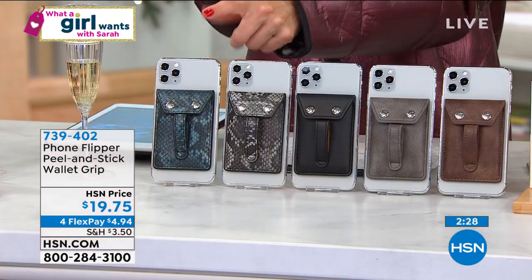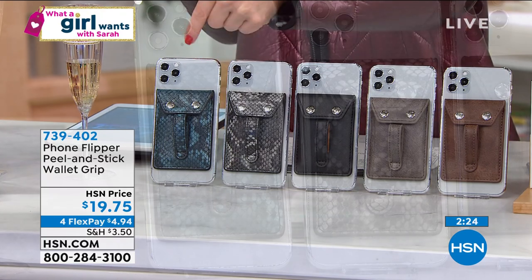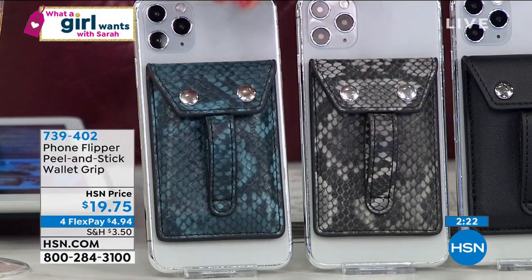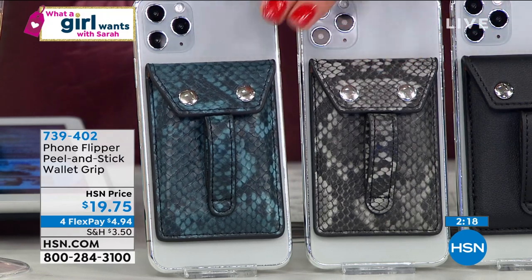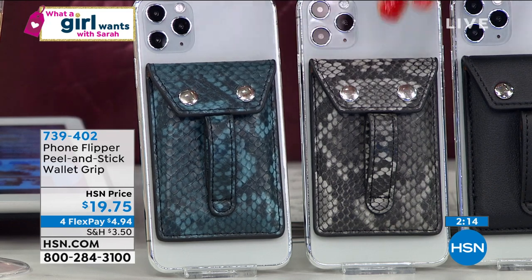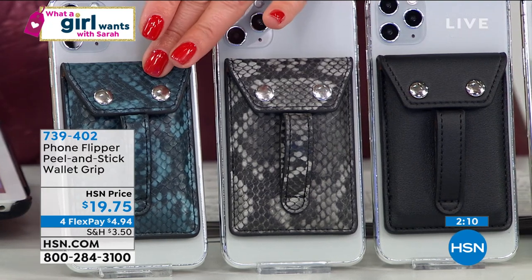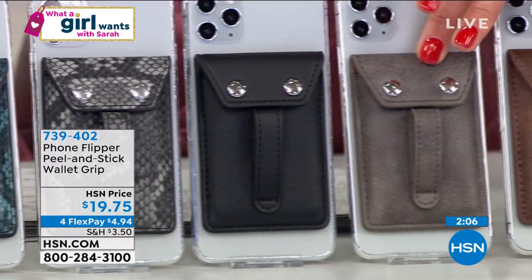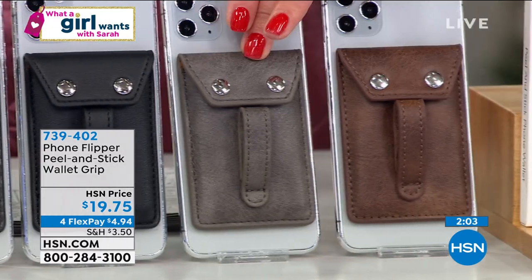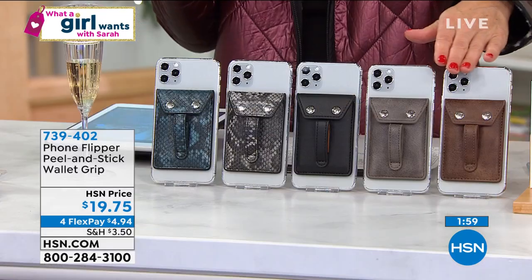So come down below. Again, it just has this really cool 3M adhesive sticker. So you literally peel and you stick it onto the back of your phone or your phone case. It does not hurt your phone or the phone case at all, but it goes on and it stays on. This is our blue croc. This is blue python, this is gray python, this is black, this is our brown, and that's fossil gray, and this one is brown. So we've got all these great colors.